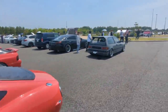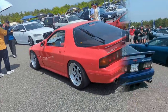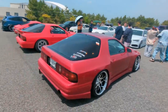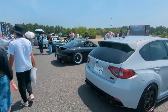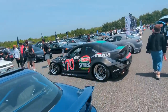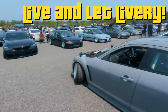Anyway, there's heaps of cool cars. Yes, it does get a bit stancy up in here, but it's just an ocean of interesting cars. Right now, okay, they've done something new with the livery. Fantastic. But RX-7's ahoy, not bad. And another RX-7 over there. And there's just gonna be heaps to check out, people. I love a livery. Do you pronounce it livery or livery? I say live and let livery, people. Boom.